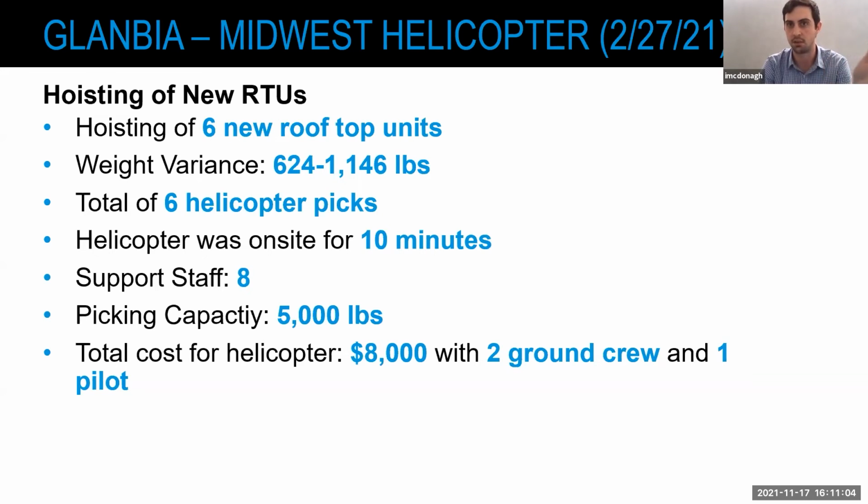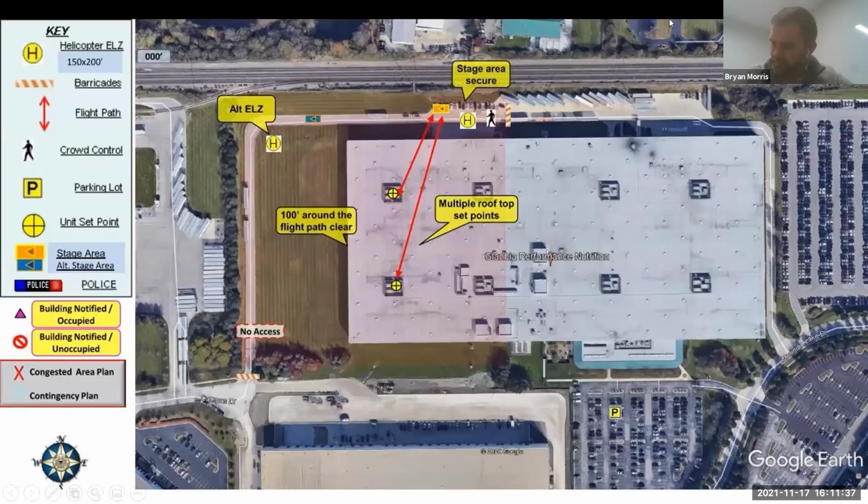That is due to the size of the building here. So we are lifting 6 rooftop units onto a warehouse, which is about 45 feet in the air, versus a high rise in Chicago that's about 525 feet in the air. The support staff we had for this was 8. It was 4 guys on the roof and 4 on the ground. And the total cost for the helicopter for the 10 minutes was $8,000. We had 2 ground crew and 1 pilot. So 1 guy on the roof directing, and then 1 guy by the pick truck that you'll see on this logistics plan here.